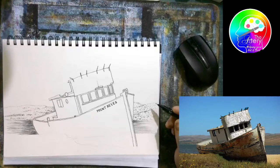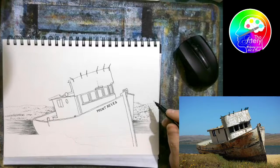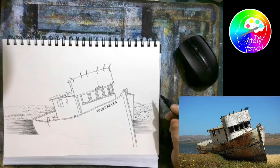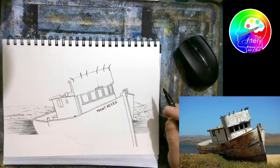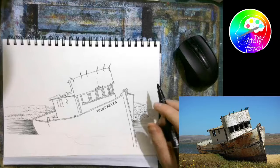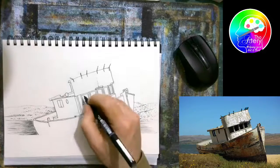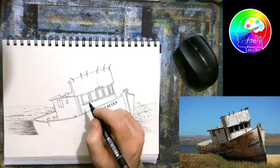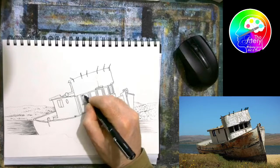We've gone dotty and liney, and we'll be doing some cross hatching next, I reckon. I want to do the main windows inside, which are broken, and it's just very dark inside that cabin. So there's a pen technique known as cross hatching. So hatching is when you go diagonally in one direction.